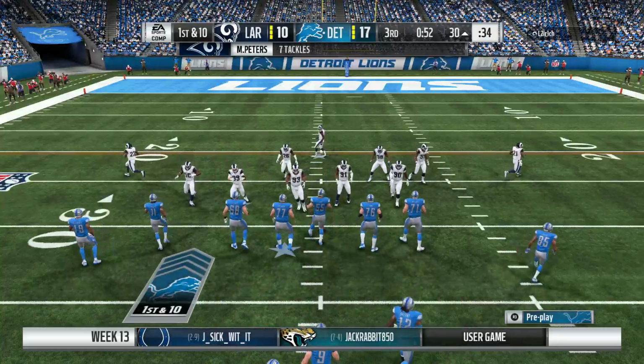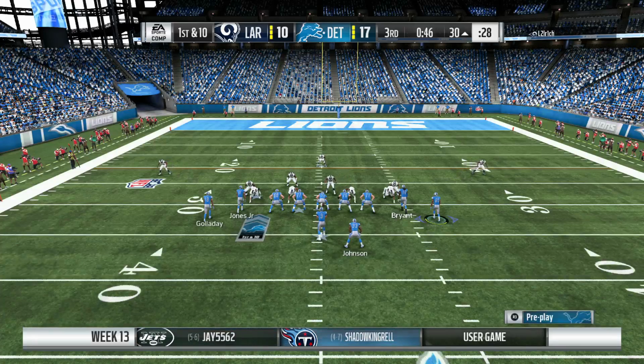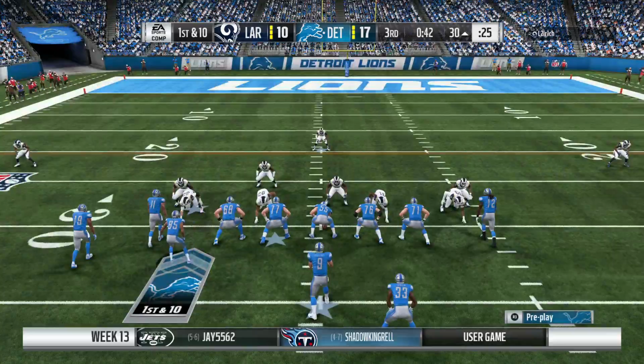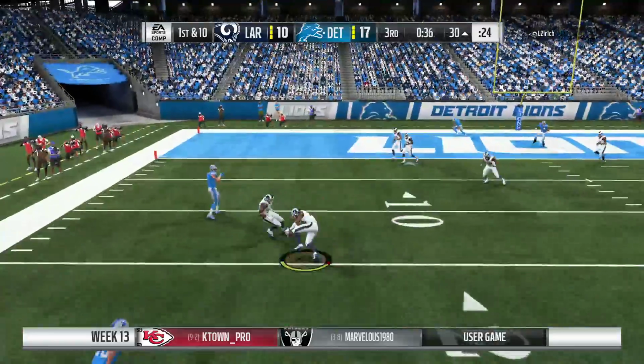As long as you go through your proper reads and progressions, the drag route can be one of those old reliable plays because usually it's good for a good chunk of yardage, as we just saw there. And those guys like it, right? They can get the ball with a full head of steam. Especially against man coverage, because man defenders are typically running away from someone and not worried about the ball.